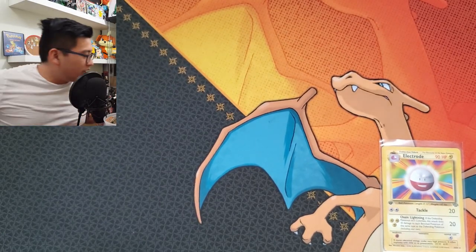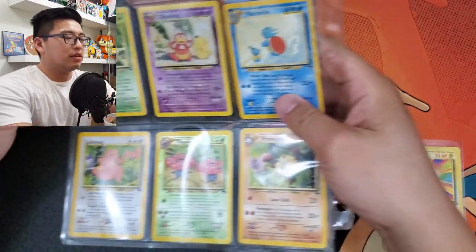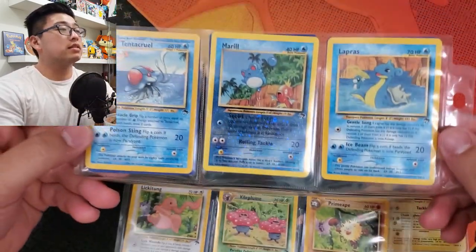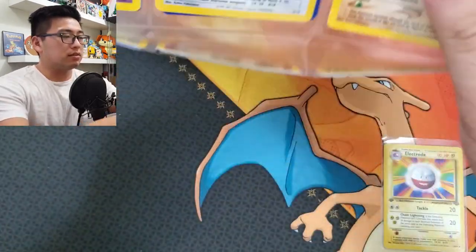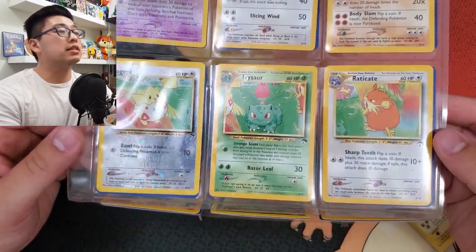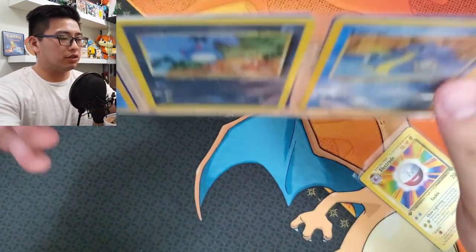Ooh, really quickly, I will show you something cool that I picked up off of him. Originally, I'll explain later, but I did also get to pick up this off of him. This is the Southern Islands promo set. It actually starts here with Mew, Pidgeot. Southern Islands promotional set. So all of these are promo cards, and they came in like some sort of folder thingy.